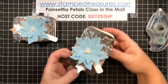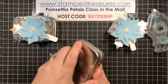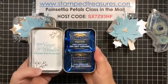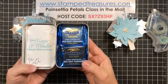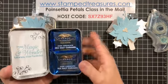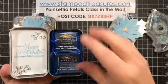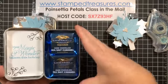Here's another one that I made. So this one goes this way. And then inside it fits 4 Ghirardelli squares. So 4 of those fit nicely. And you could still put a gift card on top. So if you wanted something a bit more substantial in there, then you could put a gift card in there as well.